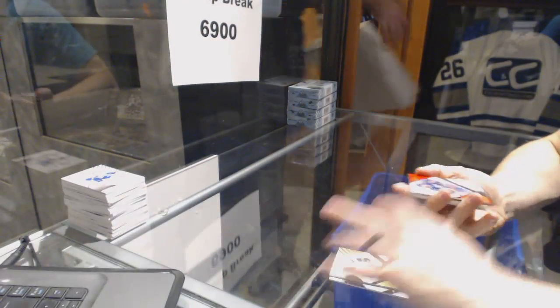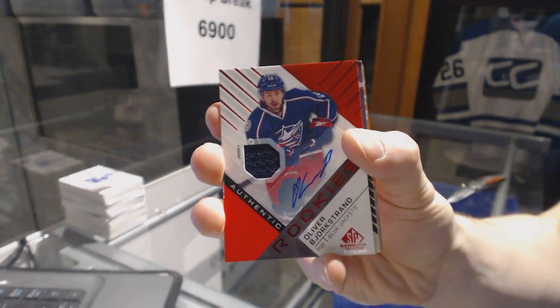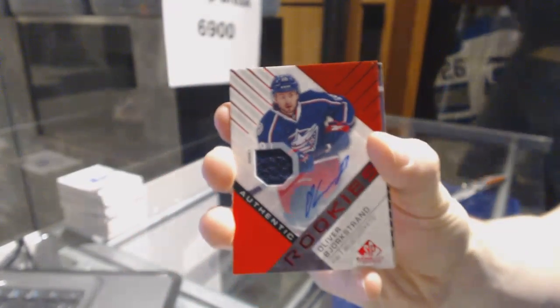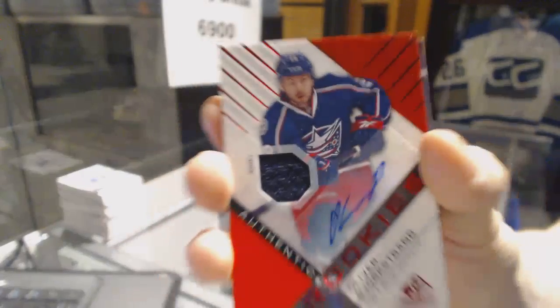Pontus Aberg. We've got a rookie jersey autograph for the Columbus Blue Jackets, Oliver Bjorkstrand. Oliver Bjorkstrand, rookie jersey autograph for the Jackets.